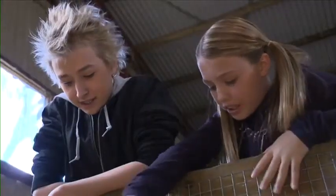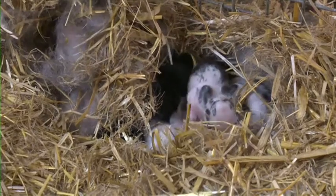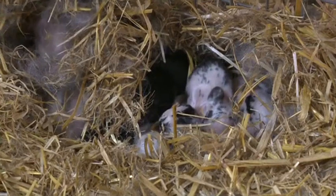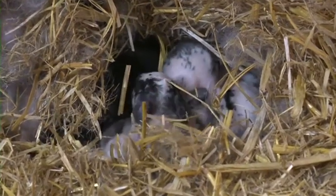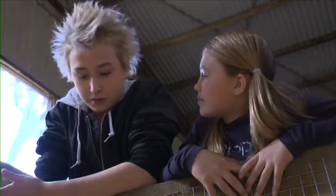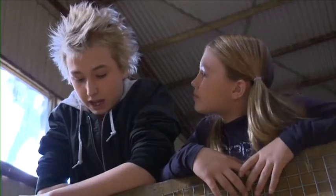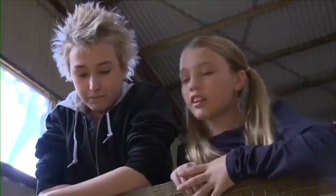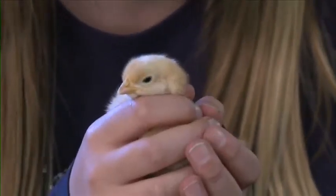So Joe, what do we have down here? Oh, these are adorable baby rabbits. Oh, they don't look like rabbits to me. Yeah, that's because they don't have any fur yet. Oh. So how old are they? They're less than a week old. And how long till they come out of their nest? It would definitely be about 3 to 4 weeks, and they do some hopping around, but they'd still drink from their mum. Okay. Next was the baby chickens.